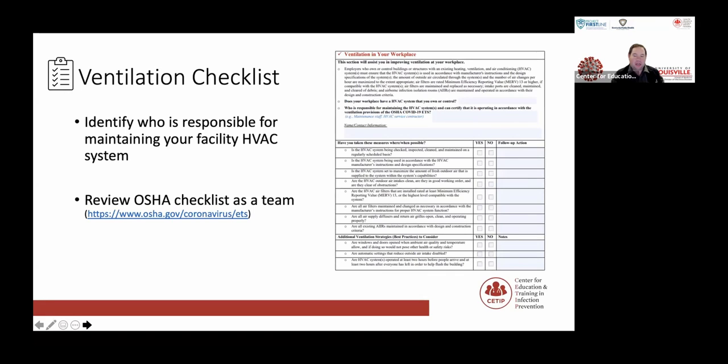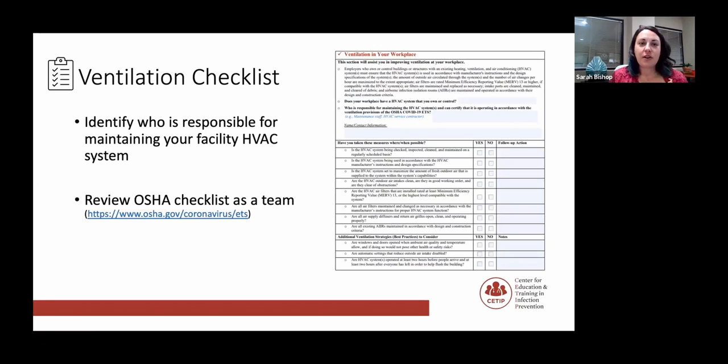It was, what if any documentation should we be keeping for HVAC system if all of the service and maintenance is done by an outside contractor? So that's a great question. So what I recommend, so here is the ventilation checklist. So this is part of that broader checklist that OSHA has.